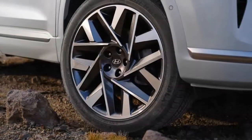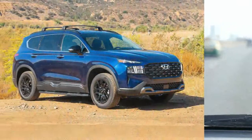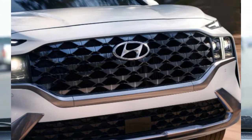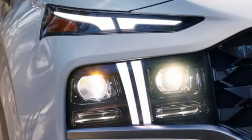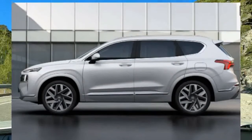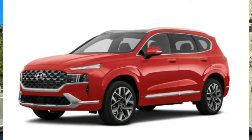Value is key to the Santa Fe's appeal. You get a lot of features for the money, and it's all backed by Hyundai's generous warranty. Be sure to read our expert rating below to find out what we think of the Santa Fe's other features. Alternatively, you might want to consider the well-rounded Honda Passport, the fuel-efficient Toyota Venza, or the sporty Volkswagen Atlas Cross Sport. The Santa Fe delivers impressive acceleration and fuel efficiency as well as luxurious accommodations at a price that undercuts most of the competition. A spacious cabin and a smooth ride quality are also highlights.